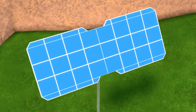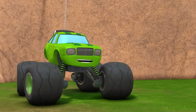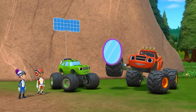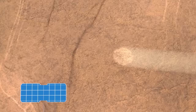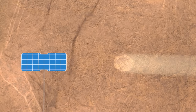It's the solar panel! Now we just have to make that sunbeam hit Pickle's solar panel. Gee, I wish I could help, but all I've got is this mirror. Pickle, that's perfect! Mirrors are great at reflecting light. Help me aim the light to get closer to the solar panel. To get closer, should I aim higher or lower? Lower, yeah! All right! You're almost there!